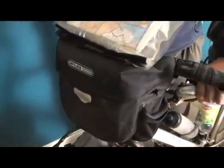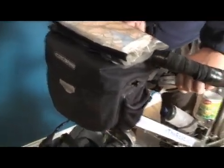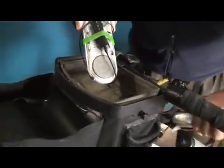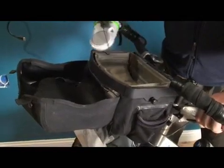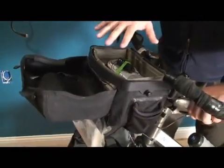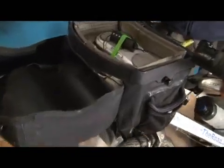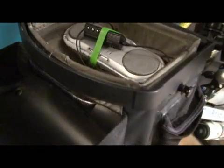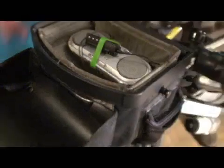The handlebar bag is where I keep my map case, and this is the last map we're using in the United States. And inside here, just like your home, I have my home entertainment system. So I have a little radio, MP3 player, and we play music as we ride. And inside of here I keep a camera and camera cleaning supplies and money and different things like that. So this is kind of like my wallet and home entertainment system.